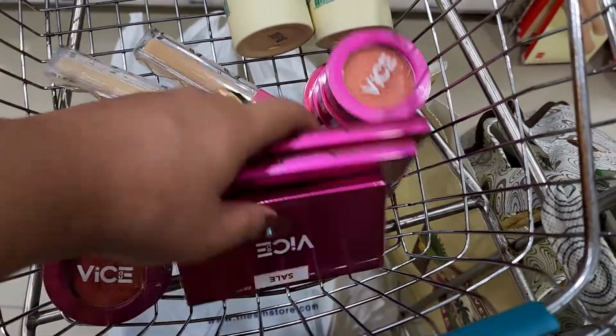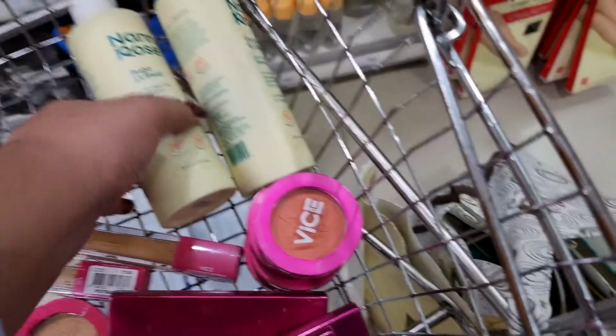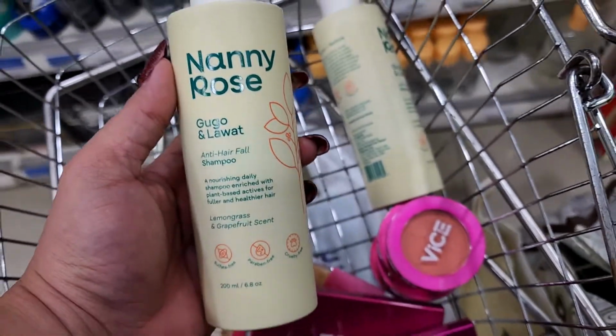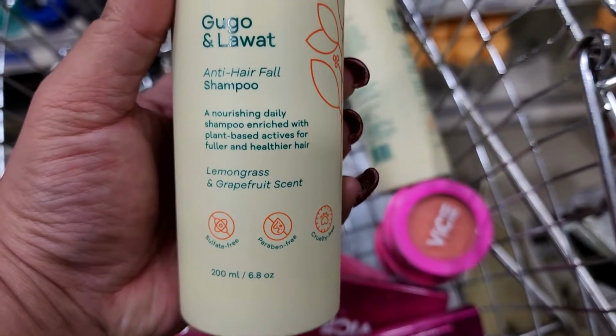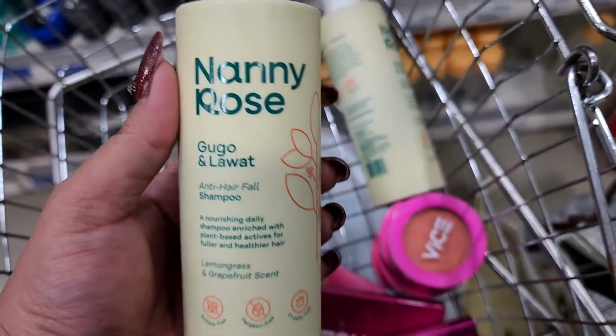So I needed to drop by at Watsons to get some of these cosmetics for our workshop on April 21, and I was looking for a sulfate free one and Nanny Rose. I'm just gonna try this out, and it's much cheaper than the other paraben free, cruelty free brands. It's around 250 pesos, so I think I'll need to check this one out.